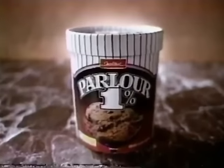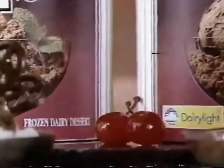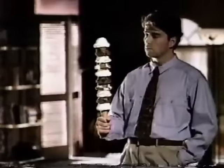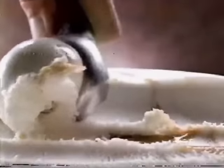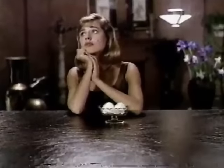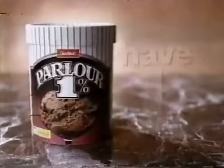Introducing Parlor 1%. It has all the rich, creamy taste of Parlor ice cream, but with only 1% fat, which means that you could have this much of your regular ice cream, or this much of Parlor 1%. So try one. Now try some more. Because Parlor 1% means 1% fat. So if you only have ice cream, say, once a week, with Parlor 1%, you could enjoy it anytime you like. Parlor 1%. Have one.